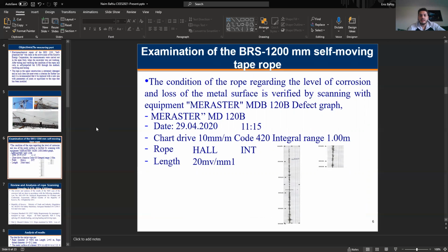Examination of the BRS 1200 millimeter self-moving tape rope. The condition of the rope regarding the level of corrosion and loss of metal surface is verified by scanning with the equipment Master MDB 120B defect graph. So here is a graph that has been measured and verified through engineering analysis.